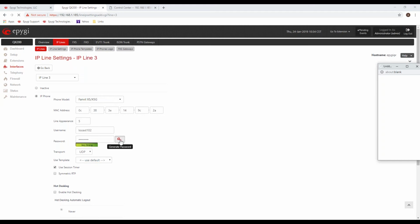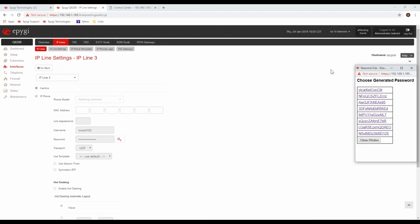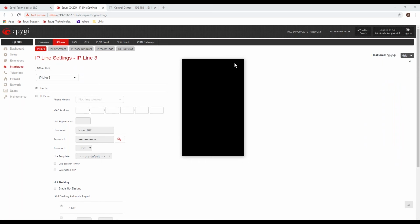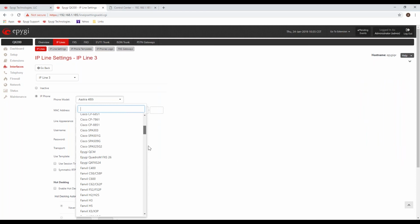You can also click on this password generator, and I can click on any one of them. Let me just slide this over here so we can see this a little bit better. So you can have the system generate a list of passwords for you.